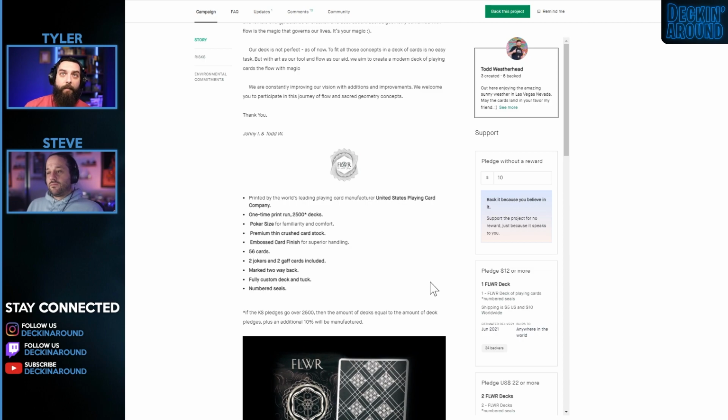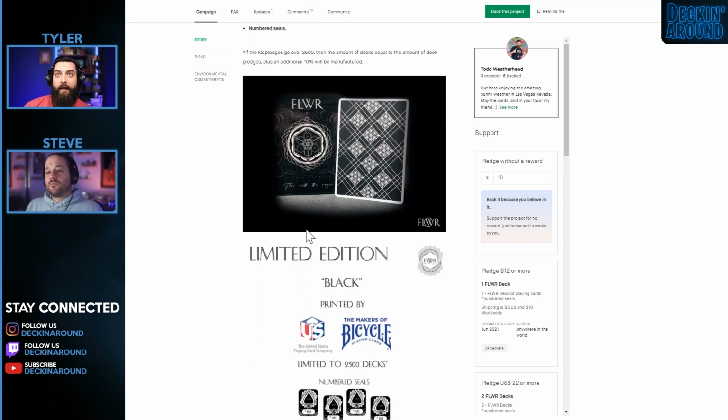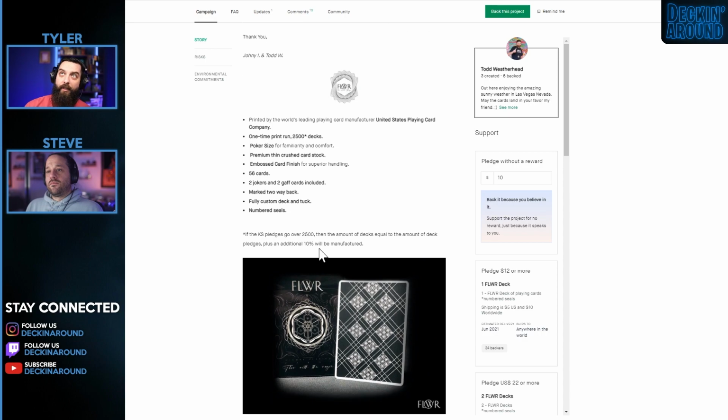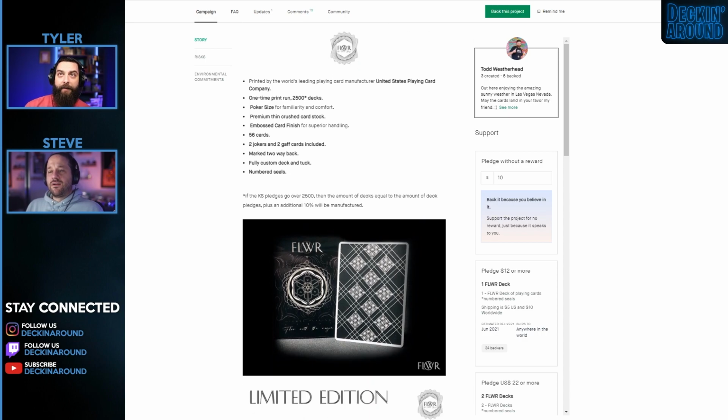Fully custom deck, numbered, sealed, marked two-way back, very cool. And the one thing I would like to see in there is just throw in the fulfillment. Now they say marked two-way back. Yeah, can't be a two-way back unless it's marked on both sides. I mean, if it's marked on the back, it's a one-way back.